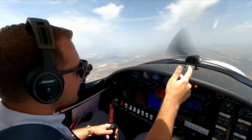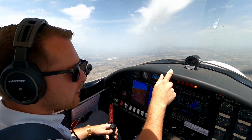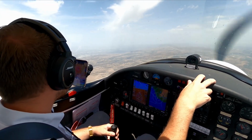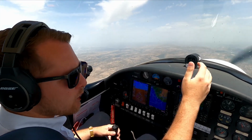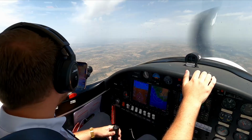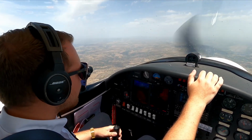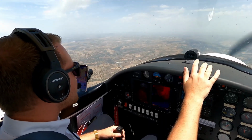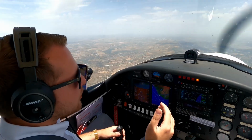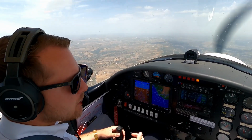Also, during your solo, you need to do a 180 nautical mile flight with landings on 2 different airports. So, let's say for example, I will go today from Malta to Comiso, Comiso to Reggio Calabria and back. Then I have my 180 nautical mile flight done. So the complete circle, or the triangle, I have to say, sorry, has to be at least 180 nautical miles.